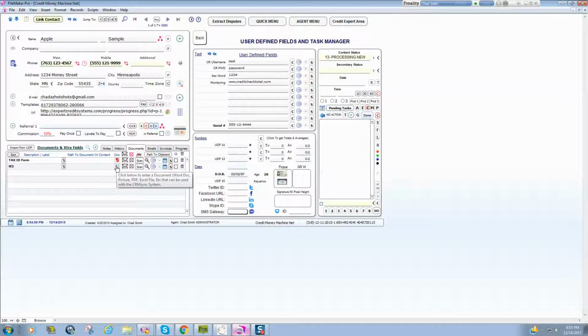Now the thing here is if you're going to use this area to send us the documents, you have to make sure that these two boxes next to these items are checked on your end. What this box being checked does is tell the software which attachments or documents to include when you send us this file. If it's unchecked, we won't receive it. You may have other documents or contracts that you don't want to send to us, and that's why we have this option where you can select what you want sent to us.